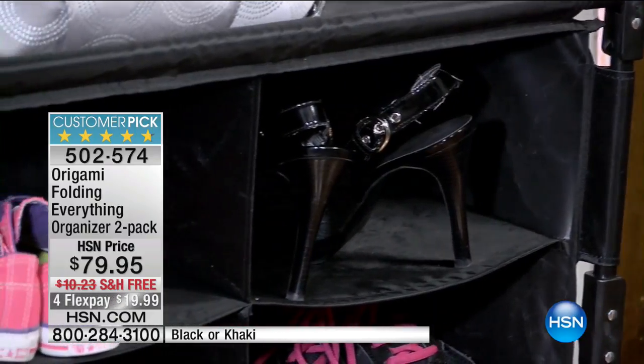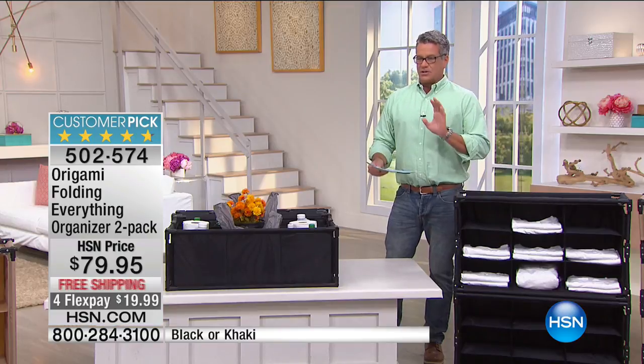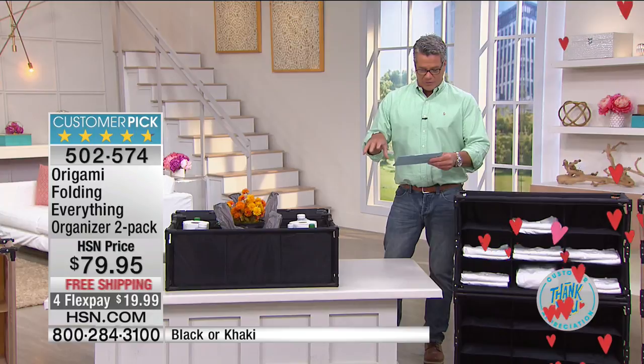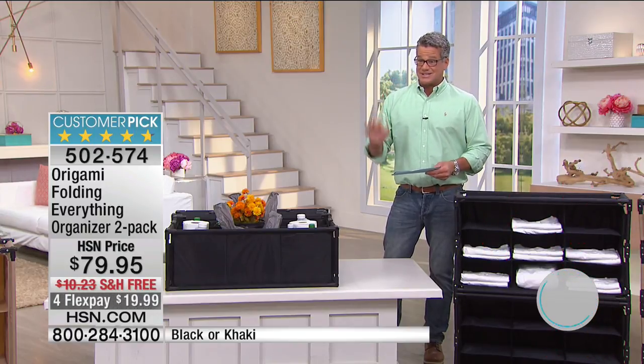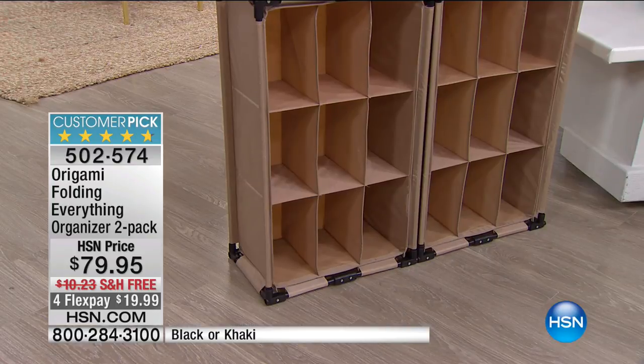And what a perfect place for all your stuff. I'm talking things like shoes and toys and clothes and whatever you need to put in your bedroom, in your closet. You can put them in the trunk of your car to put your groceries in so they don't wander all over the place. They come fully assembled, so you have nothing to put together, and you can even stack them. You can use them horizontally, like we have here, or vertically.